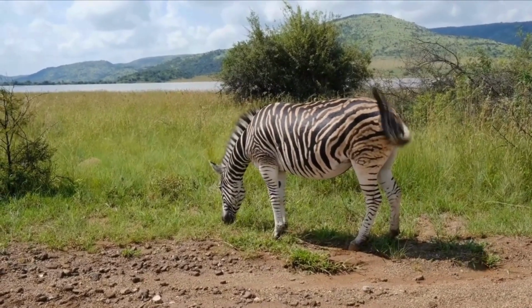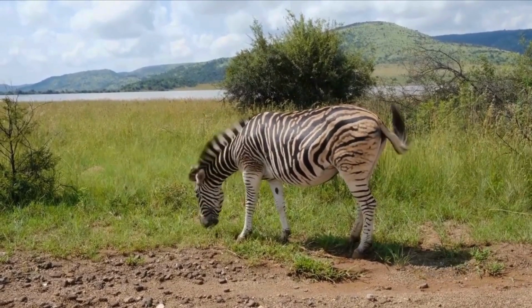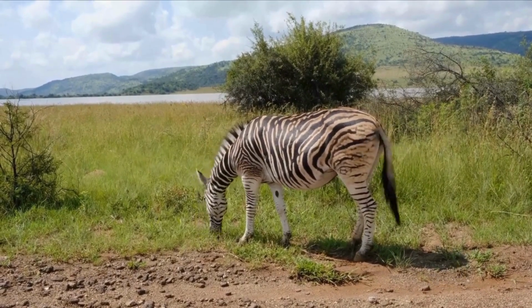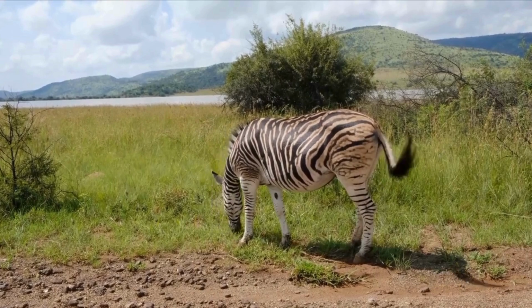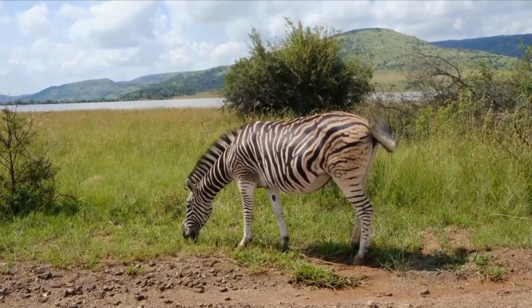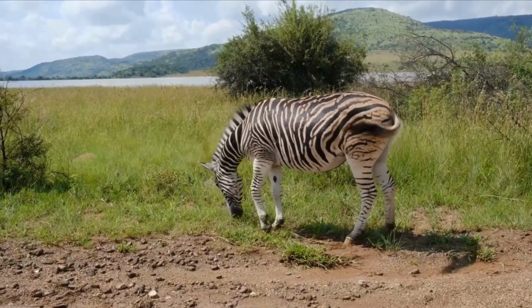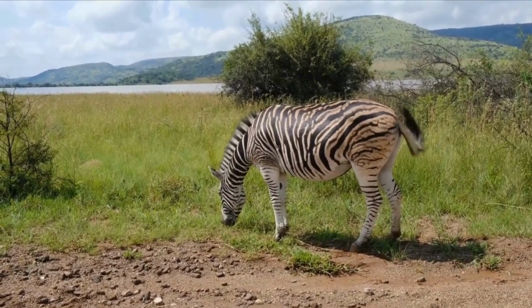These enigmatic animals continue to capture the imagination of people worldwide, serving as a reminder of the wonders of the animal kingdom. As we work to protect their habitats and ensure their survival, we not only safeguard the future of zebras but also contribute to the health and balance of the ecosystems they call home.